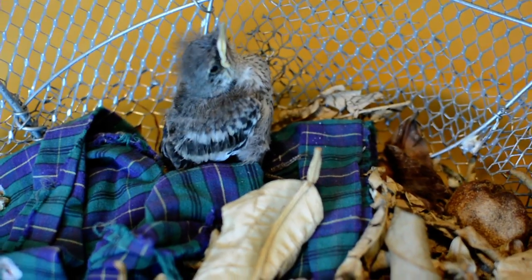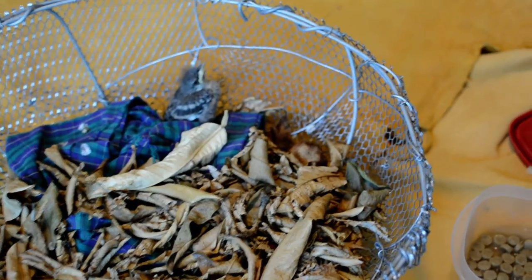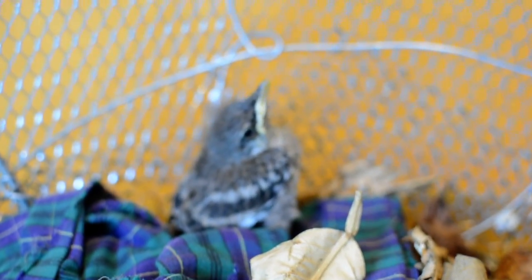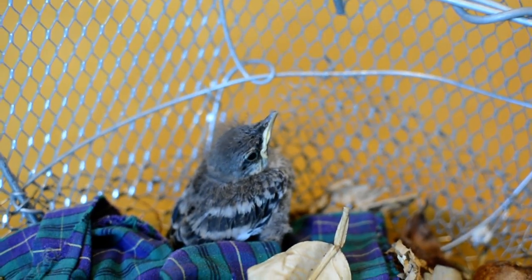It's amazing how fast these little guys grow. But I'll keep you updated. We'll see if Mr. Mooch survives or not. So far, he's a fighter and he's really strong. And, you know, we have to take care of all the creatures of this planet because we have the advantage. And we actually do have intelligence when we apply it properly.